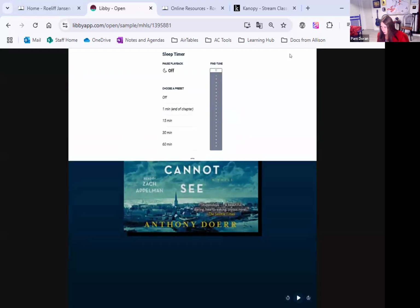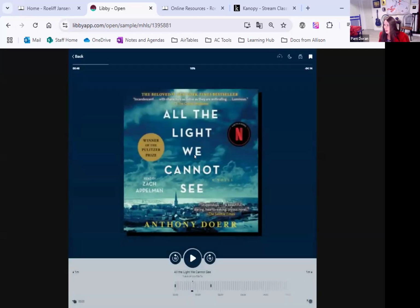Here, the little half moon that they have here is a sleep timer. So if you like to listen to audiobooks to fall asleep, you can set it, like, in 40 minutes, just turn the book off. Because it's terrible when you fall asleep and you wake up and you realize your book's been playing and you really don't remember where you fell asleep. So this sleep timer is a nice feature to make sure that you don't have the book run away with you when you fall asleep.